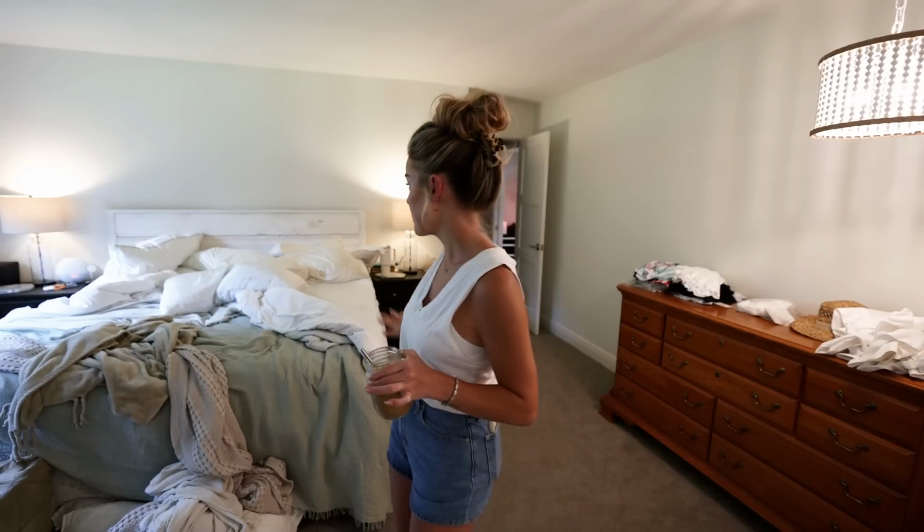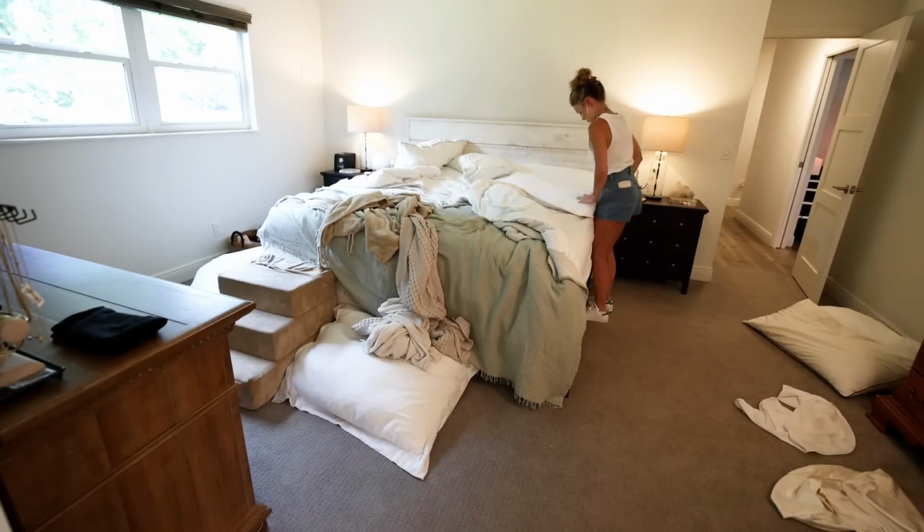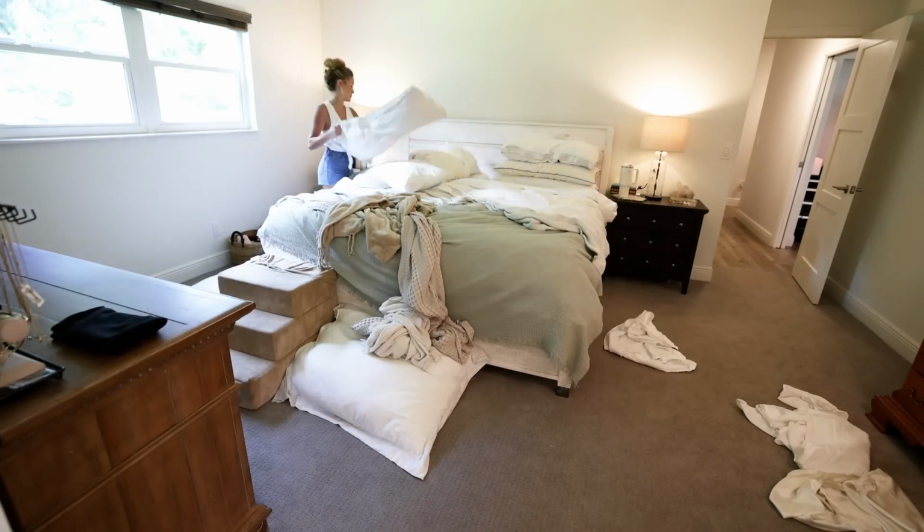So we're gonna start in the master bedroom, work on this mess, and then go from there. So I'm going to go ahead and take off all the pillow covers and the duvet cover and give those a nice wash.